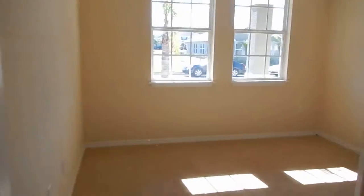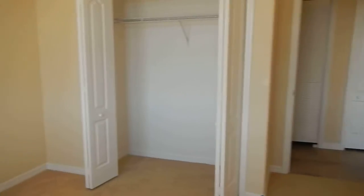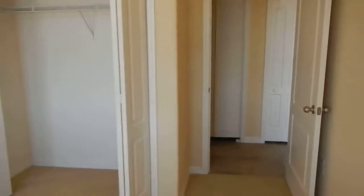And we have another bedroom. This is a 3-bedroom. And again, I apologize that we're running through it really quickly, but we're trying to get this video done and show clients properties at the same time. Laundry.